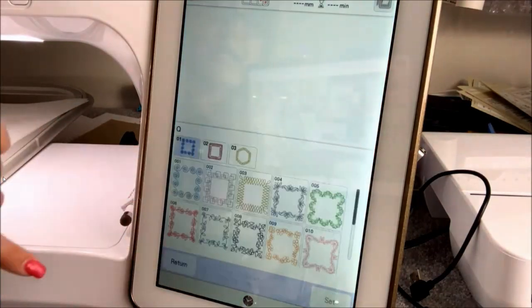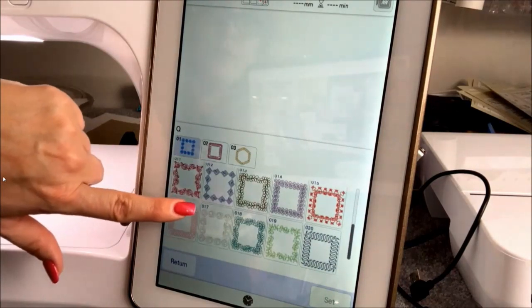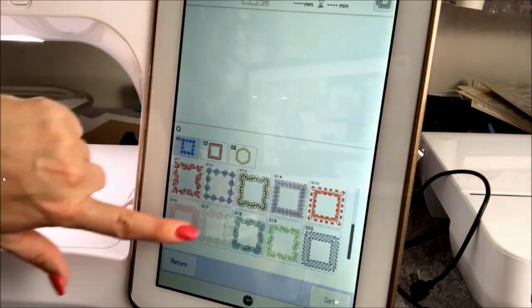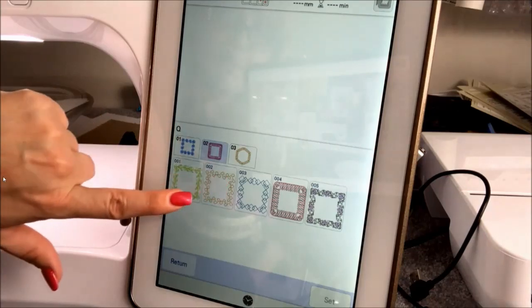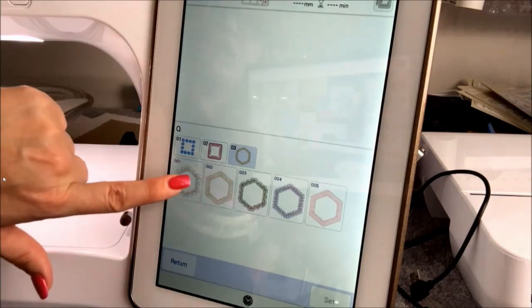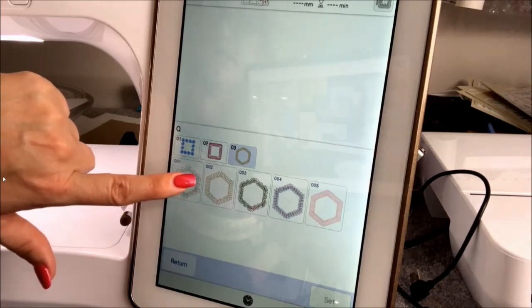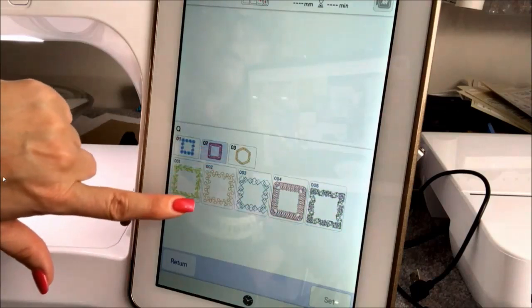So your quilt sashing, your quilt borders: in the straight borders, we have 20 different line types that are just single color. In tab number 2, we have 5 that are multiple colors. And then tab number 3 is your hexagon borders. So you could use these to stitch around those cute little 65-degree table runners and table covers, and then this one can be used for your quilts, your placemats, whatever you want.